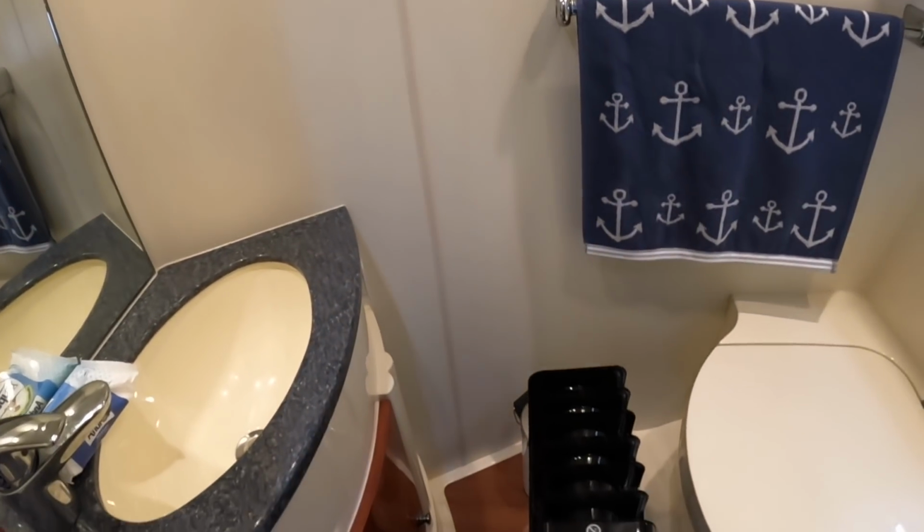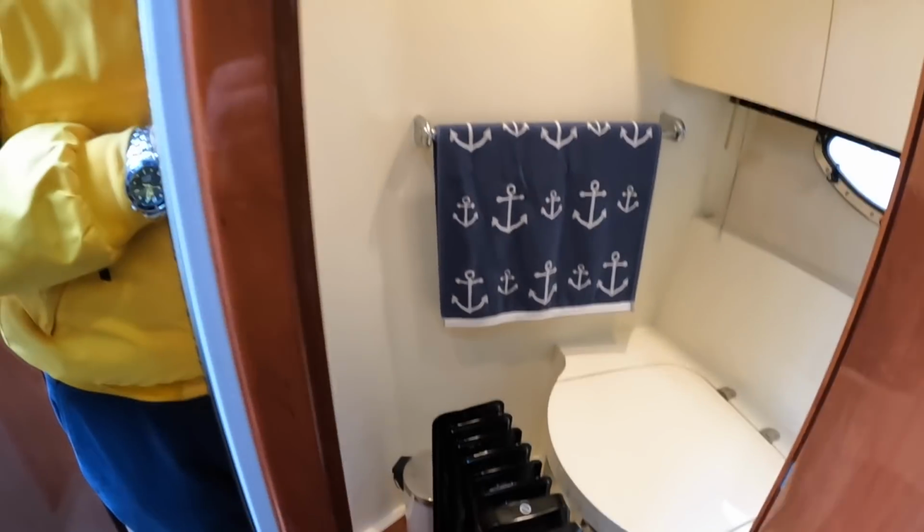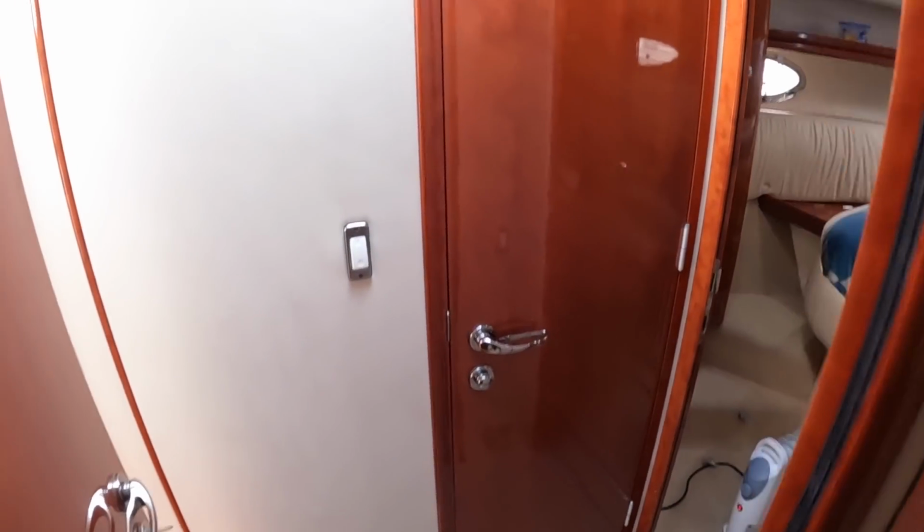So this is brilliant just at night. People can go in and use the loo and clean their teeth and that sort of thing without having to share a toilet. But then, of course, if you want a shower, you can always pop across the corridor and use the one in there. I think that's a very intelligent and well configured layout.